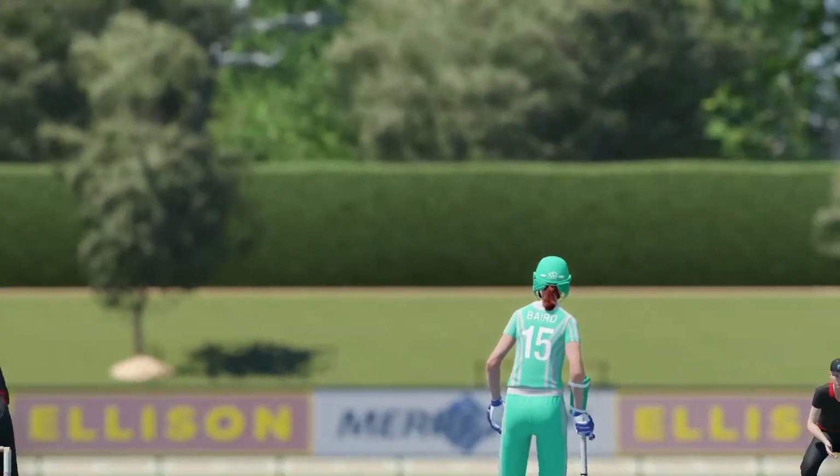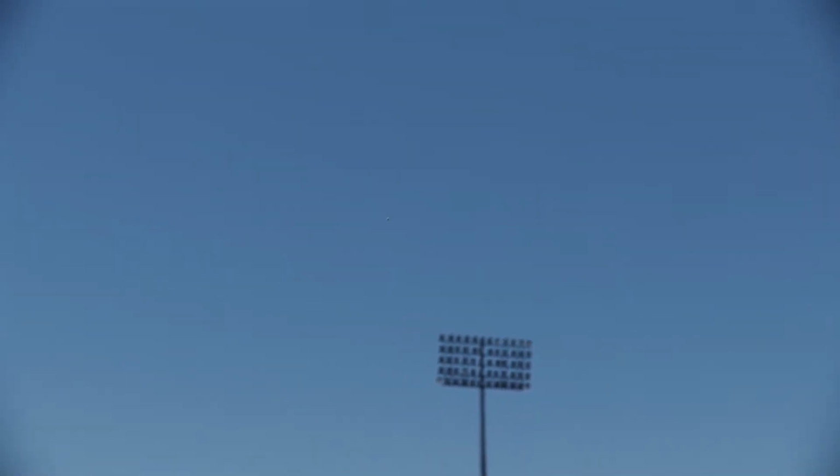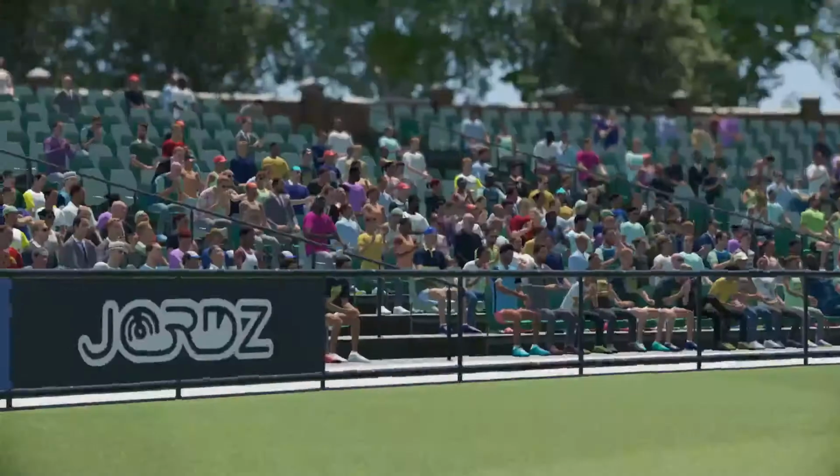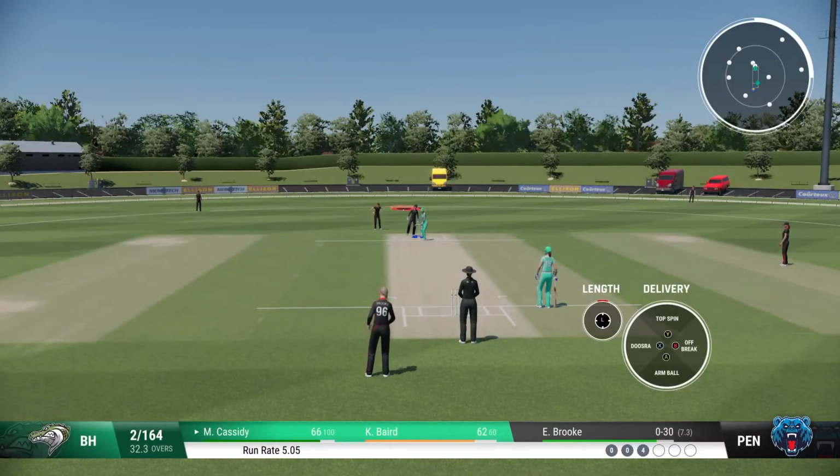Have to reevaluate that line. Got to it on the full. Would have made a perfect catch if the player was in the right position. They really needed to be in the right position. Boundary in the last ball. What's to come this delivery, I wonder?